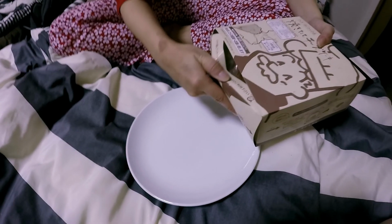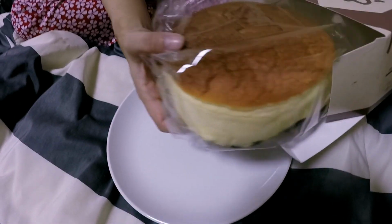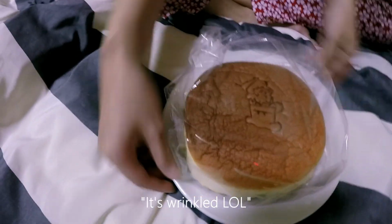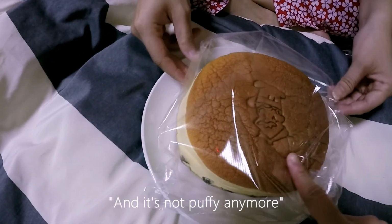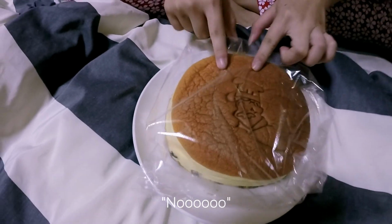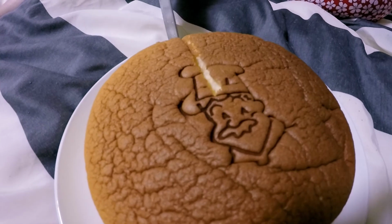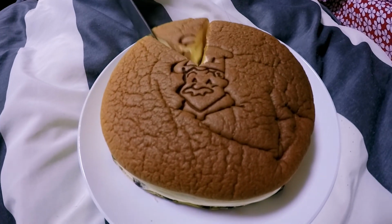Alright, so now is the revelation time of the cheesecake. Because it's been like half a day long. The famous cheesecake! It's already shriveled. It's no longer bouncy like this. The cheesecake becomes very ugly and, well, still edible, but, you know.